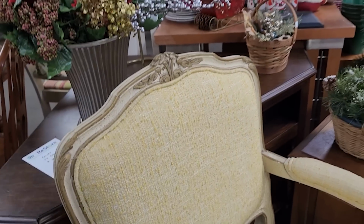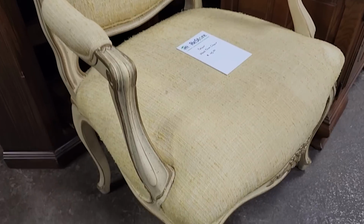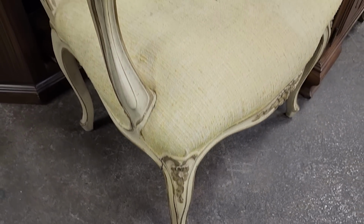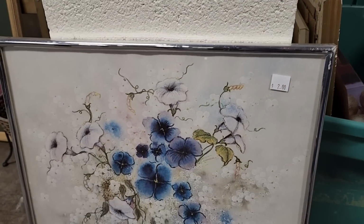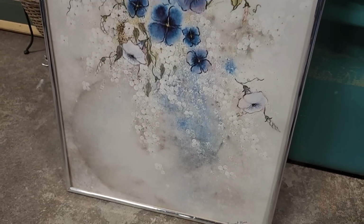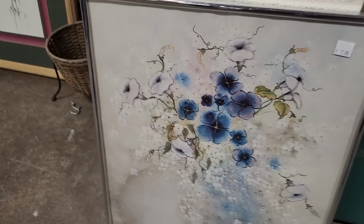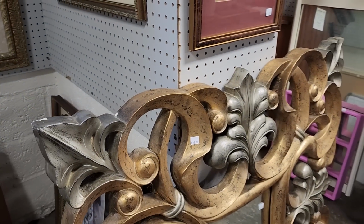Oh, look at this chair. So this chair was $45. Oh, I loved it. It's definitely got that French provincial vibe. I just love the yellow seat on it. Look at that. I wouldn't change a thing about that chair. And this picture caught my eye. I just love the blue and the white. That was $2. And like I always say, check out your ReStore for mirrors.